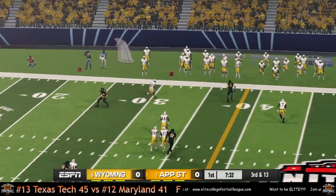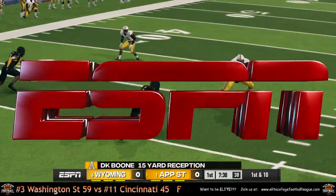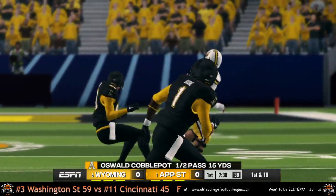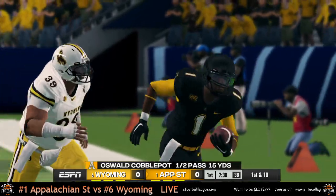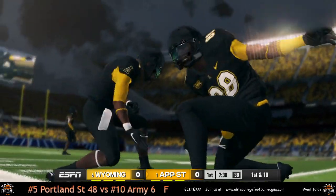Cobblepot looking for that man. He does find it just enough for the first down for DK Boone, 15 yards. And that out route fools the defender, gets him some open space to connect and keep the drive alive.